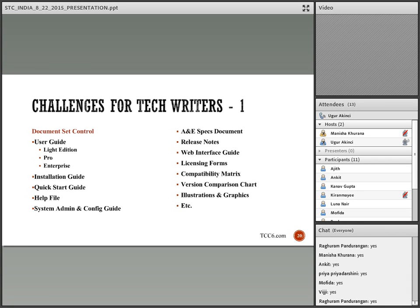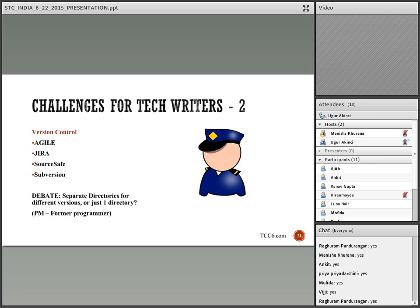So this is challenge number one. It's like controlling 10, 15, 20 wild horses. You have to be on top of this documentation set. Now, the second challenge for technical writers is version control. In and of itself, a constant chore, a constant task. In my company, I use Agile, Jira.